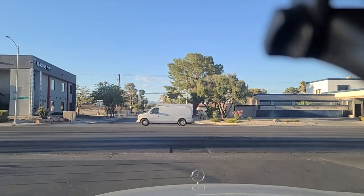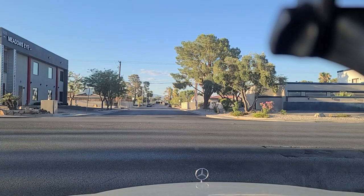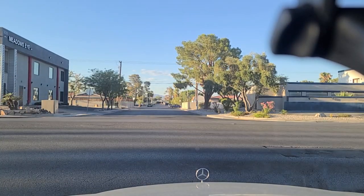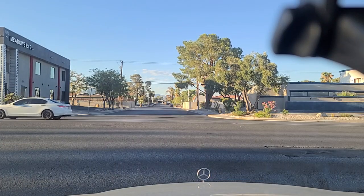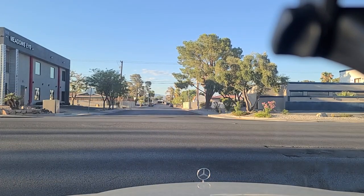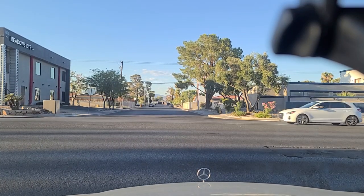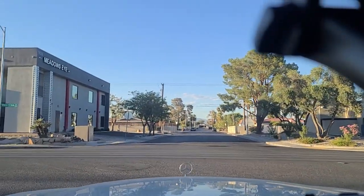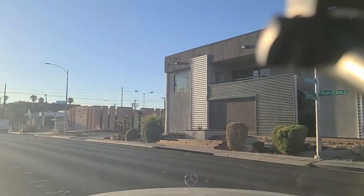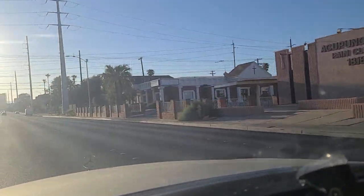We'll make a left here onto Desert Inn, which is another major east-west artery here in town. And we've got a lot of cross traffic here. Car now reads 104 degrees Fahrenheit, with the sun setting off to the west here, of course. We'll go ahead and pull out. We'll show you the north side of Desert Inn here because of the glare from the sun.